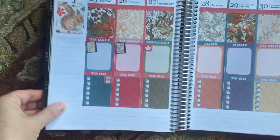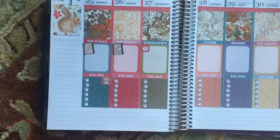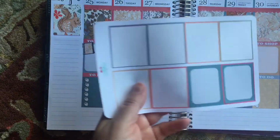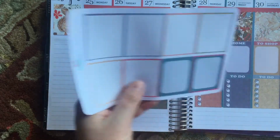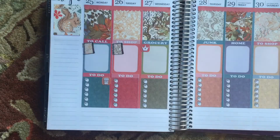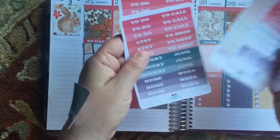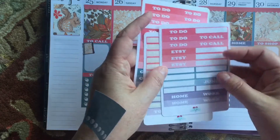Okay, so now what I'd like to do, I think I better go ahead and start thinking about my sidebar. Now I do have just one of these left as a sidebar that I can use, but the other ones I have are like this. So I think I'm going to use the matte ones, the all matte on the side. So let me see what I can. I think what I'm going to do, I think I'm going to use just a plain to do.